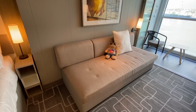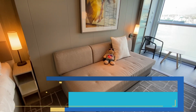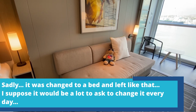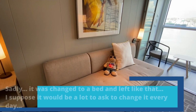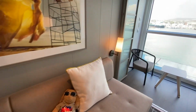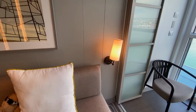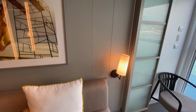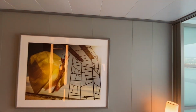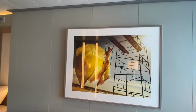So I'm hoping what they actually do is change this into a bed at night, and then during the day we have it as a sofa, and then at least we don't have to feel crammed with having too many beds in here. Okay, there's a light fixture over here on the side, so that's actually nice for Josh as well, because when he goes to bed he's got a light there. And then some nice artwork on the wall. So it's a very yellow room, which is quite nice.